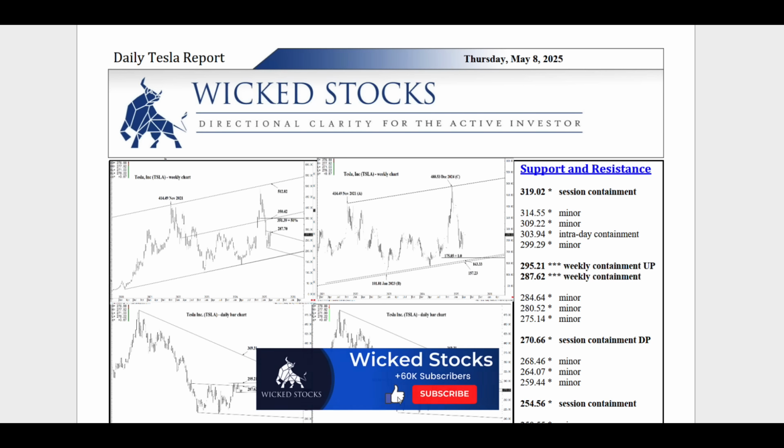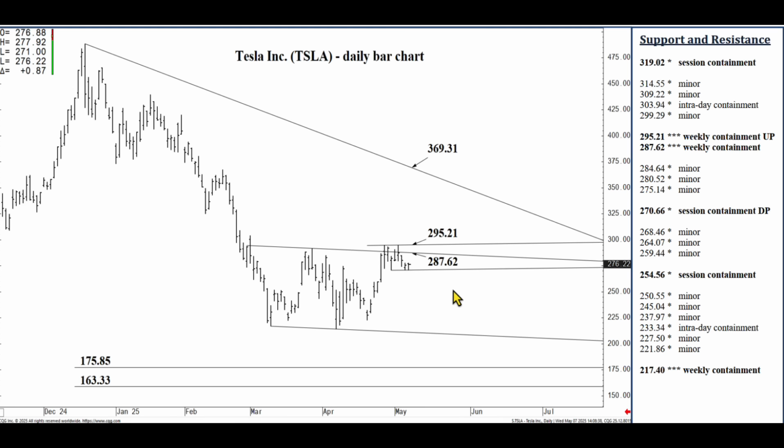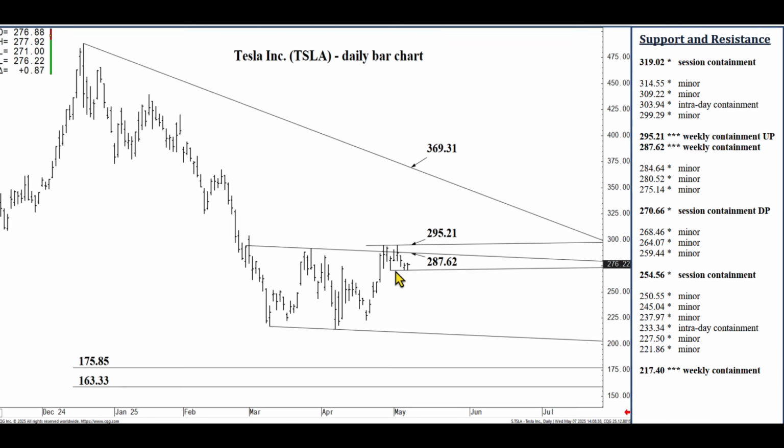Let's take a look at the charts. I am going to start with the one that I really want to show you. It's not a big deal. It's the 287.62 channel top. We settled above that over a week ago, only to come collapsing back the very next day.